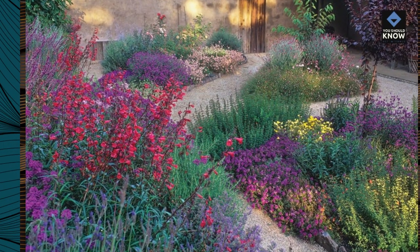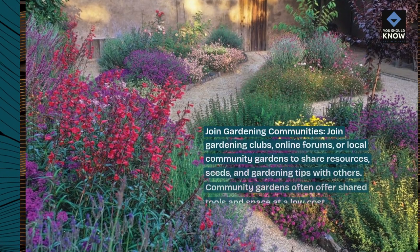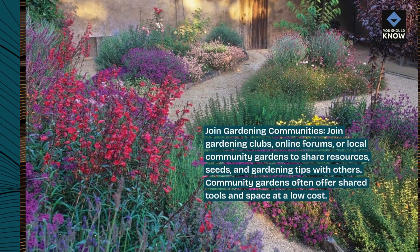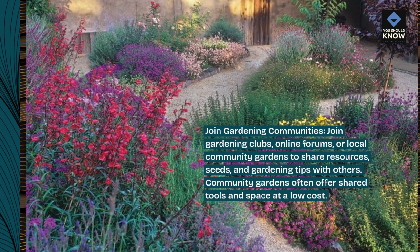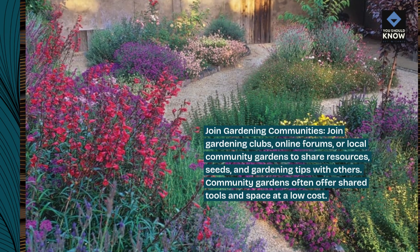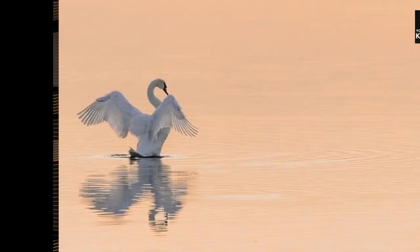Join gardening communities. Join gardening clubs, online forums, or local community gardens to share resources, seeds, and gardening tips with others. Community gardens often offer shared tools and space at a low cost.